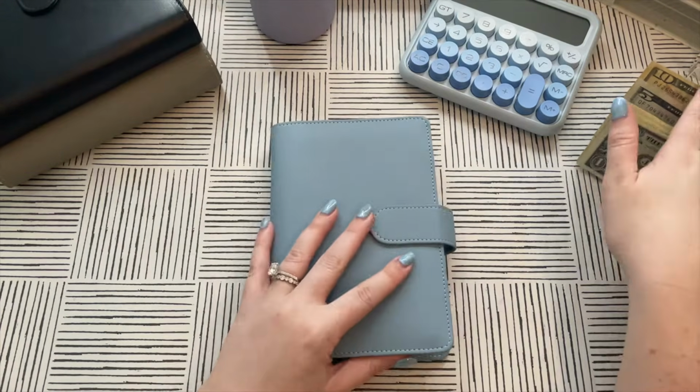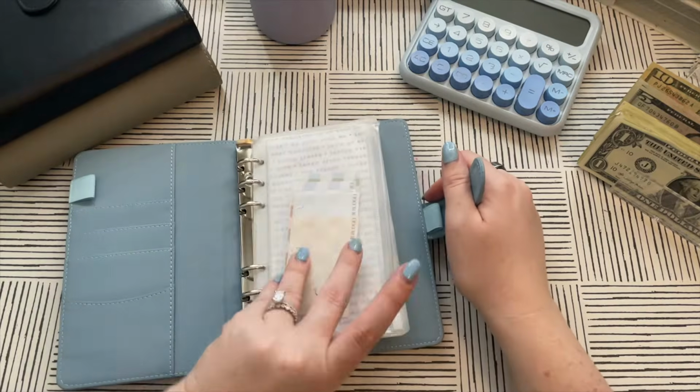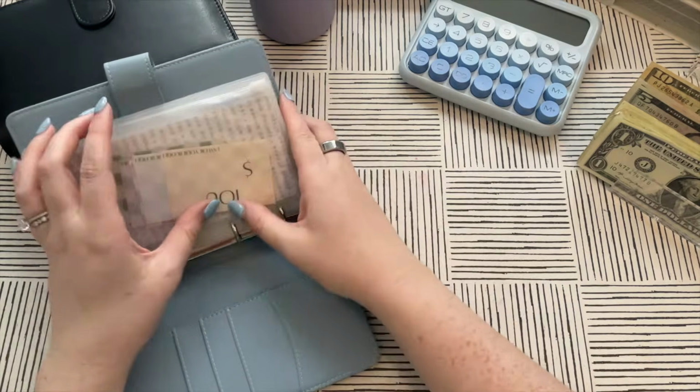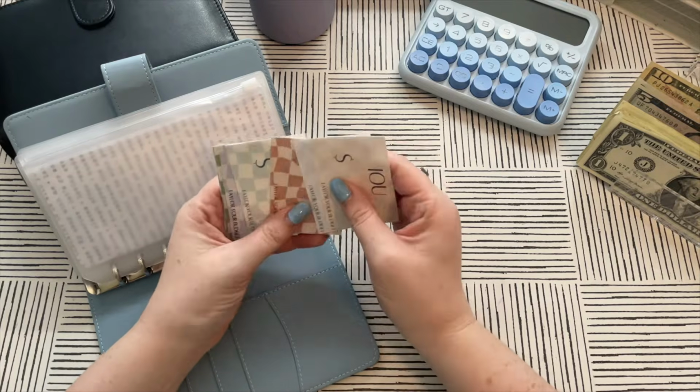I probably do things very different than your traditional cash budgeter, those who use the cash envelope system, zero-based budget, all that jazz. I do this thing called pay myself back. And quite literally, I am paying myself back for everything.